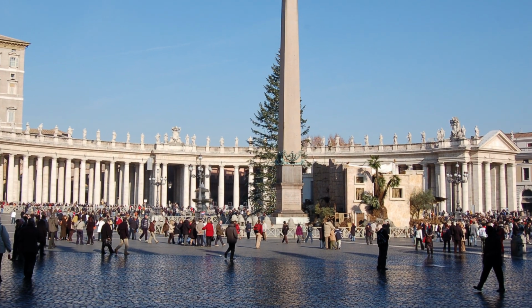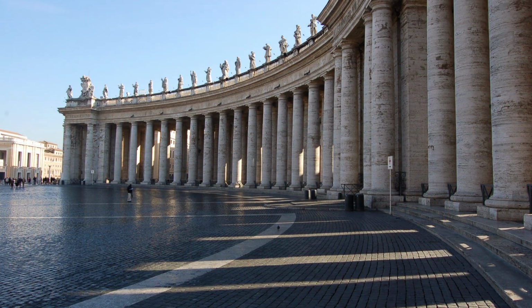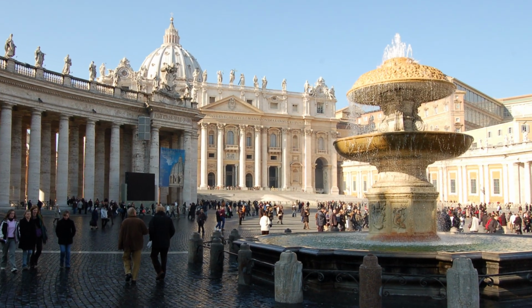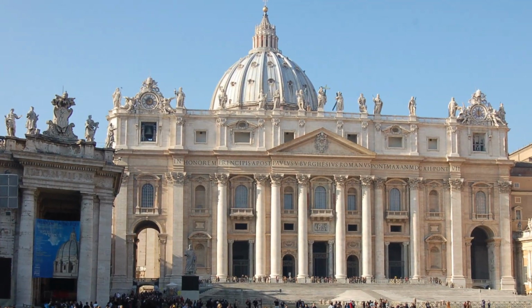St. Peter's Basilica is one very impressive large building with lavish decorations. The building started in 1506. It's 220 metres long, 137 metres high. It was completed in 1626.